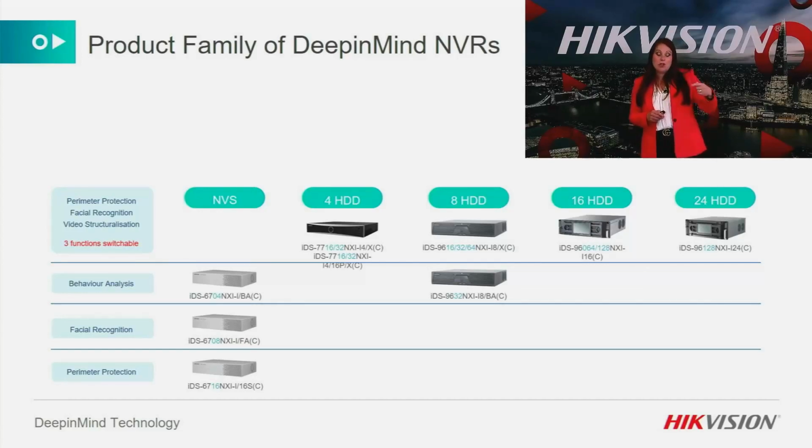Also sorted from top to bottom, we've got the X series DeepinMind recorder, and unlike the MVS, you can switch from the 3 key functions. So all those are there, you can switch between perimeter protection, facial rec and video structuralization. If you're looking at behaviour analysis in particular though, you need to make sure that you have the BA series as part of the part code.